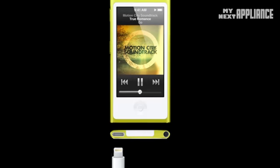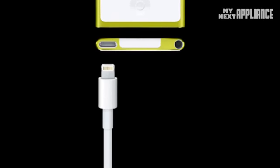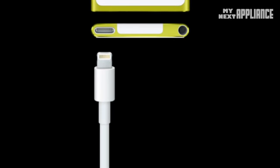The controversial Lightning connector really benefits smaller form factor devices like the iPod Nano. It's 80% smaller, reversible, and charges to 80% in 1.5 hours or 100% in 3 hours. But like the old 30-pin, another reason Apple made this proprietary connector was to control the ecosystem of accessories that connect to iDevices through licensing.